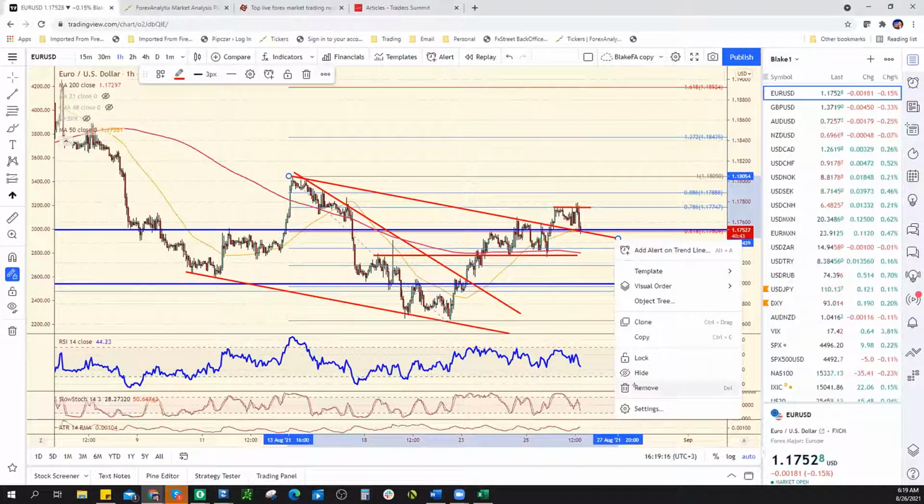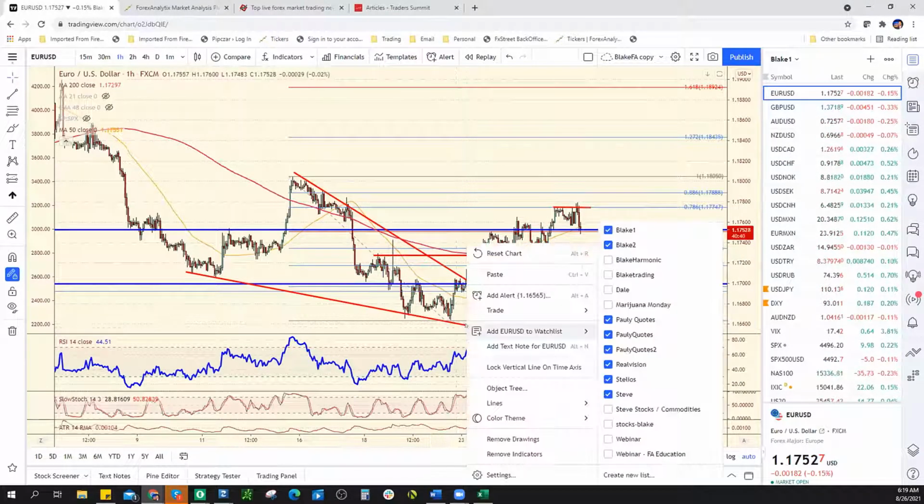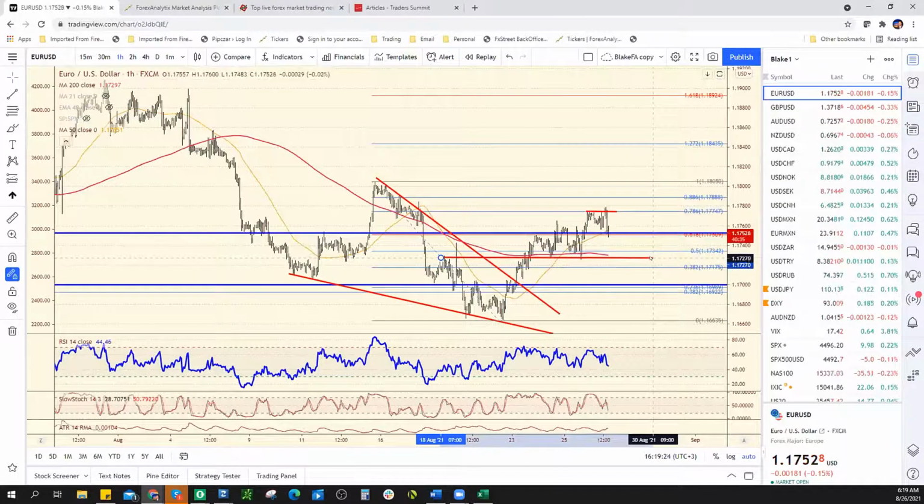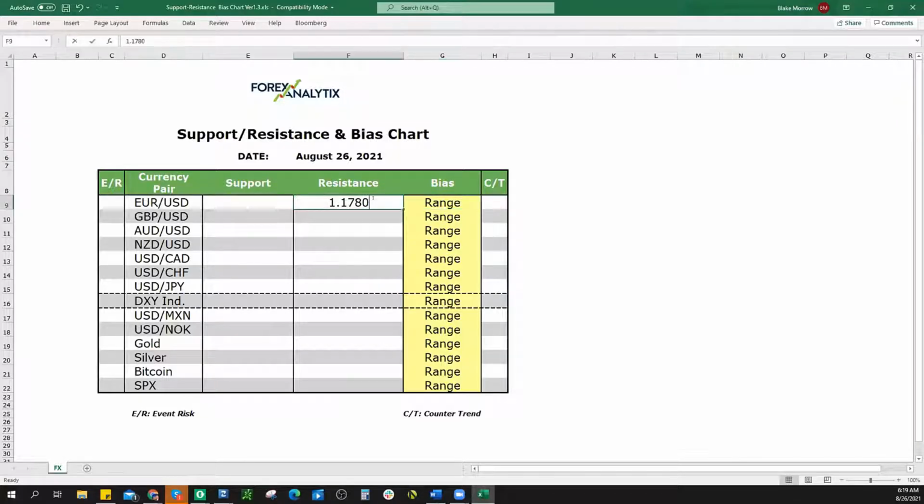But I think I know where support and resistance is. Let's go ahead and get rid of these. We'll keep that wedge in there for now. Support's going to be down here as it was yesterday, this 117.25. I think that's going to be support in the 117 area. But right now we have this resistance of 117.80, and the next resistance after that is going to be 118. And support is 117 and 117.25.